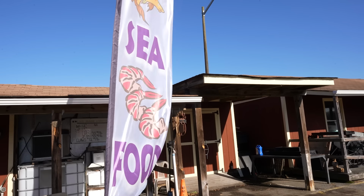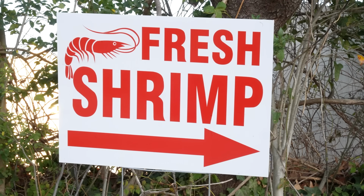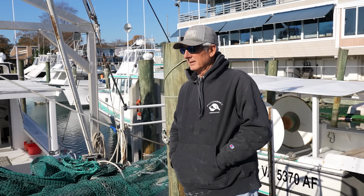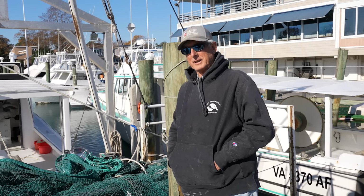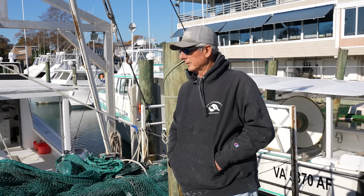Carolina shrimp had become the staple of the Virginia market, so Captain Bob thought, why can't we do it? They would be coming by here loaded every year. We'd be out there roundhead fishing, and we got thinking, why can't we catch them in Virginia? They're coming right by here, selling them in Virginia. Why can't we catch some? And then we went over to the commission, and we got this passed.